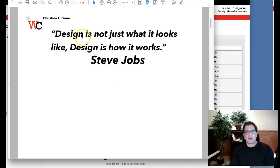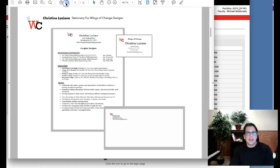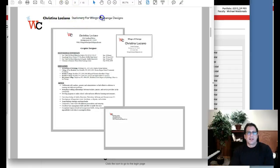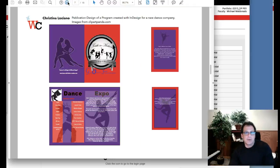Okay, this looks better, but I still think it's a little bit too large. So I would say an area like maybe that, and just reduce it down a little bit. Okay, and then this is your page setup here. It's your WC, then your name, and then the name of the project. That's really good that you've established that kind of regularity.